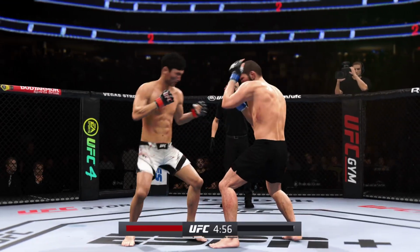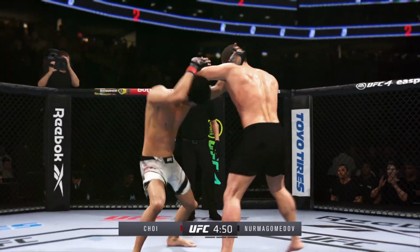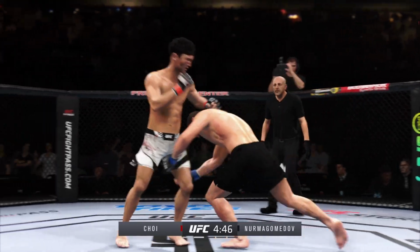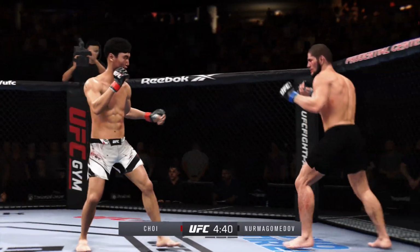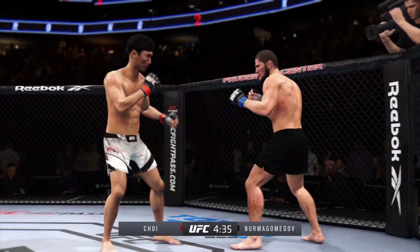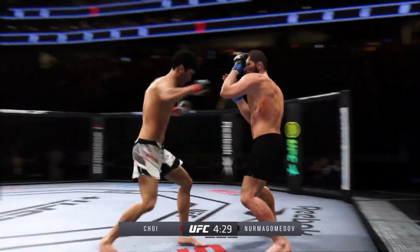Oh, man, how is he standing? Brutal knee to the body. And they separate. Starting to do some really significant damage to the body here. Another strike lands there. There's no give on that leg kick. Yeah, he fixed it all up. Nurmagomedov's got a bruise starting to appear on that right side of his body now.